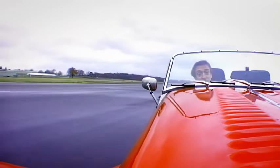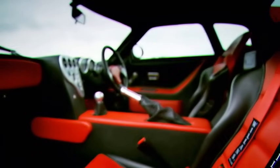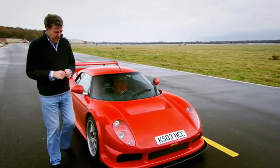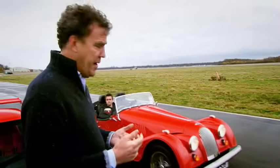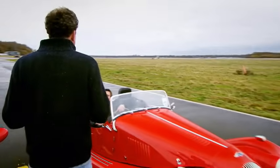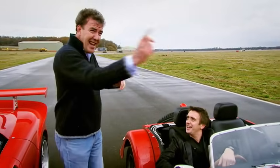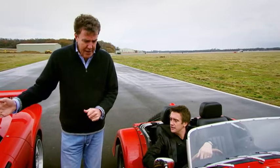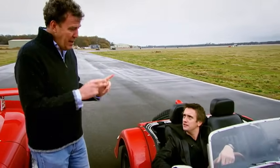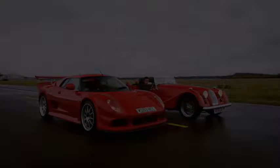Oh look, Jeremy's brought a plastic car. This is the Noble M12 GTO, the new one with the twin-turbo 3-litre engine. And I've got a bit of an idea. Richard, do you fancy a race? Yeah, I'm always up for that. Good. Little loop round here, and I reckon I can get back here, get out of the car and read a book before you finish. That's just a ridiculous thing to say.